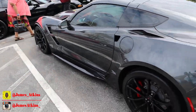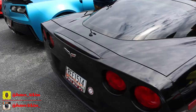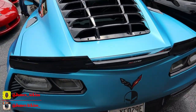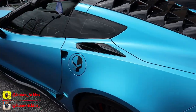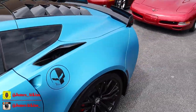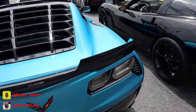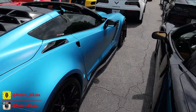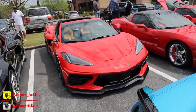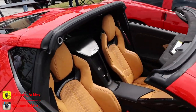I see a C7 parked next to it. Sheesh. C6, C7. It's a beautiful Rapid Blue. Is this the Rapid Blue or the Elkhart Lake Blue? Not even sure. Another C8. Got that peanut butter interior. Clean.